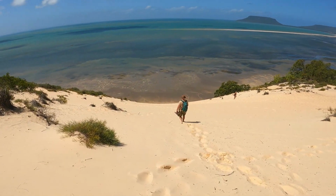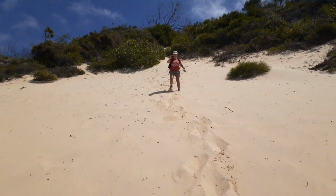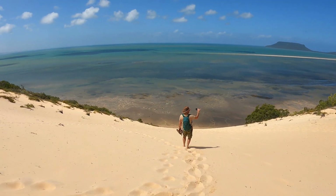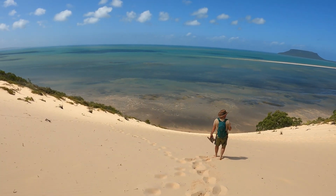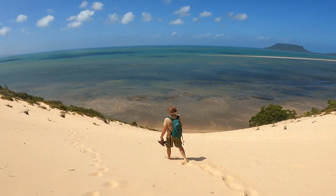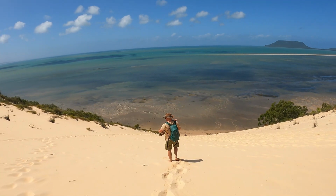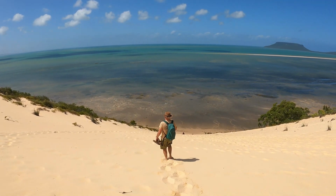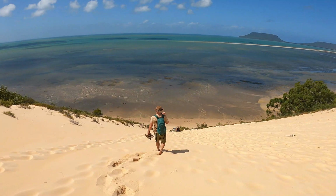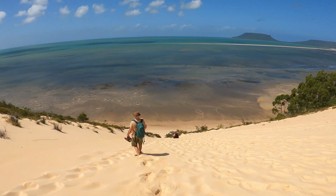It's time to walk down the sand dunes. Well, it was more of an uncontrolled run, really. I thought we were the only stupid people to climb up here, but clearly not. There's lots of people up here. Oh, it's getting steeper here because your legs are getting faster.